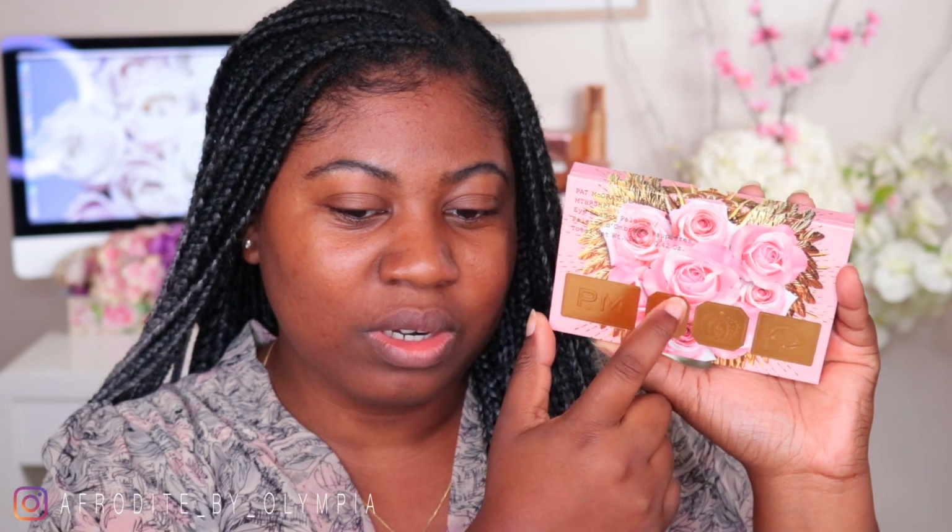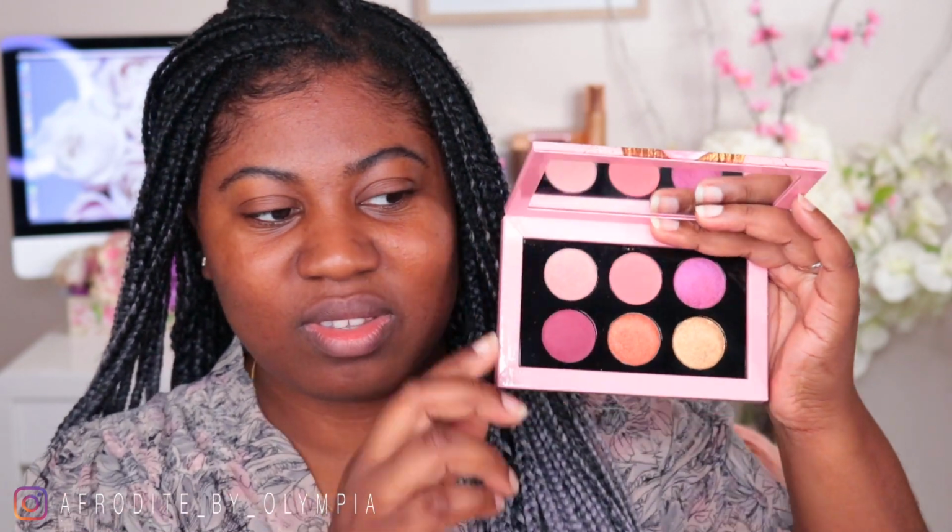Okay. Pat McGrath Labs Rose Decadence. These are the same rose motifs from the Divine Rose eyeshadow palette. She's got a whole series going on now with the rose, kind of the pinks, and you guys know I love a good pink. I mean, come on now.